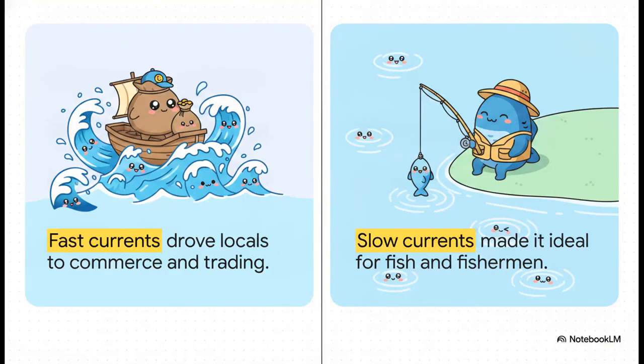This physical reality completely dictated the town's entire economy. Because the fish naturally gathered and bred in the slower, calmer currents across the river, the residents of Kafr el-Hatba couldn't easily rely on fishing to survive. Instead, they had to adapt. They became merchants, businessmen, and traders. Meanwhile, the people on the opposite bank naturally became the fishermen. The river's flow literally decided their professions and shaped their daily lives.